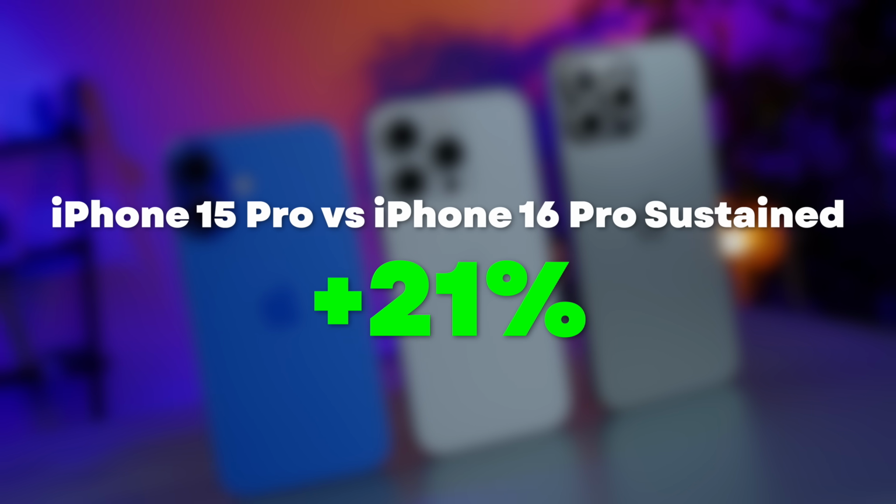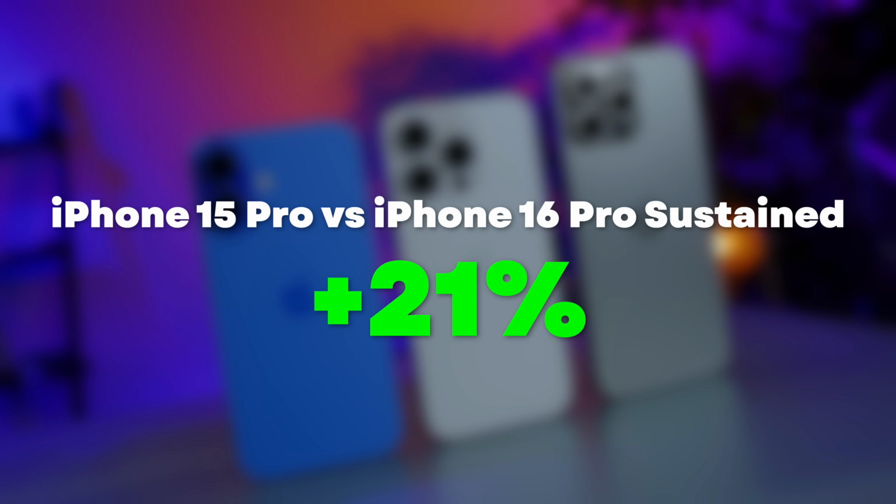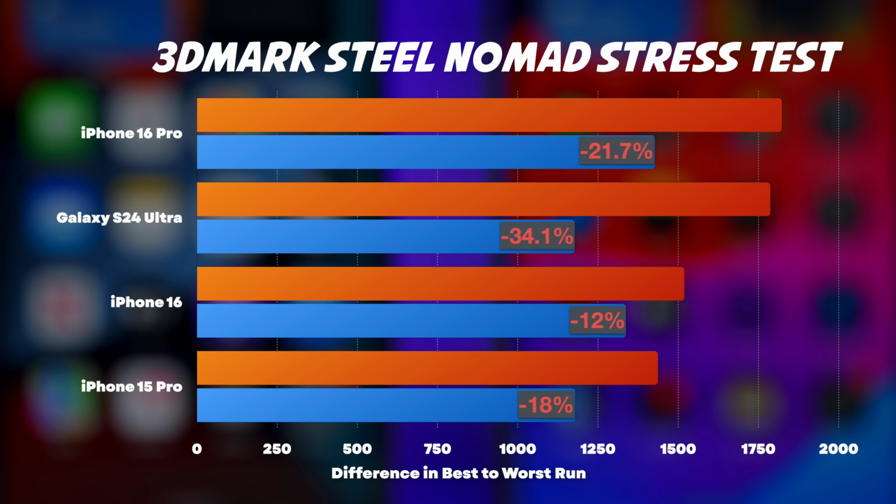Guess what? In the score, it is 21% better. Something else that's interesting is that the regular iPhone 16 is actually not too far off. Even though in outright performance it's a little bit behind, once you actually start to throttle, it only dropped 12% of its performance after 20 minutes of a stress test. Now what I think that means is that these phones are very efficient, the new 16 and the 16 Pro.